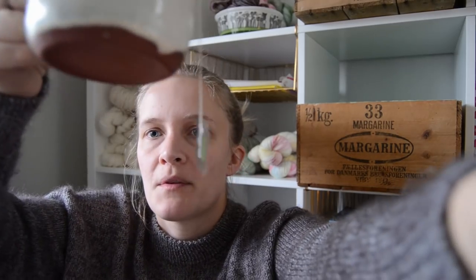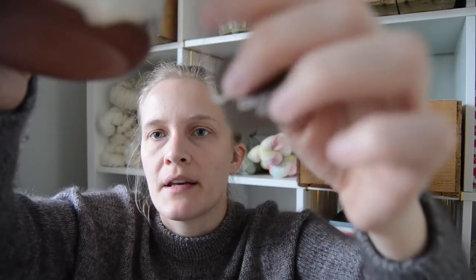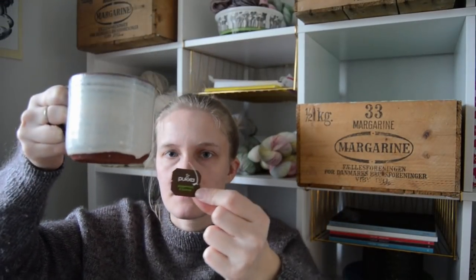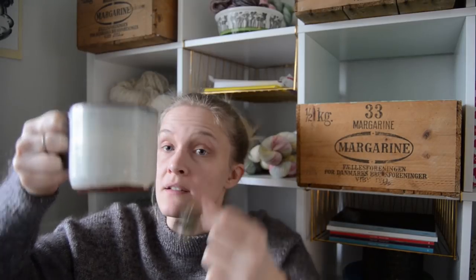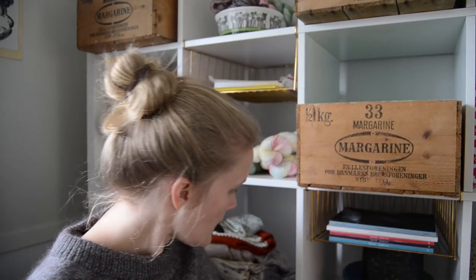I wanted to show you something. Anyway, this tea, peppermint and licorice, is delicious. I also have a licorice and cinnamon, which is so good too. Everything with licorice I love, so if you like licorice, I would recommend trying that tea. It's very, very good.